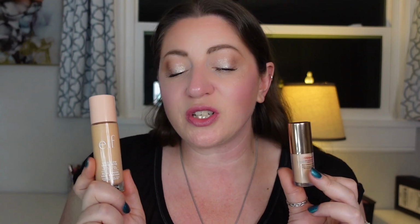I prefer the Charlotte Tilbury one as an over top the foundation highlighter, where I think the e.l.f. Halo Glow Liquid Filter is actually really beautiful under the foundation, and I don't prefer it on top of my foundation as a highlighter. So just depending upon how you want to wear this product, they are very, very similar in shade. I have the lightest shade in both of them.